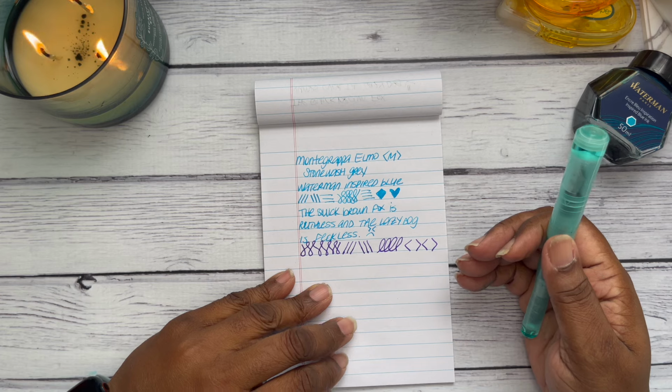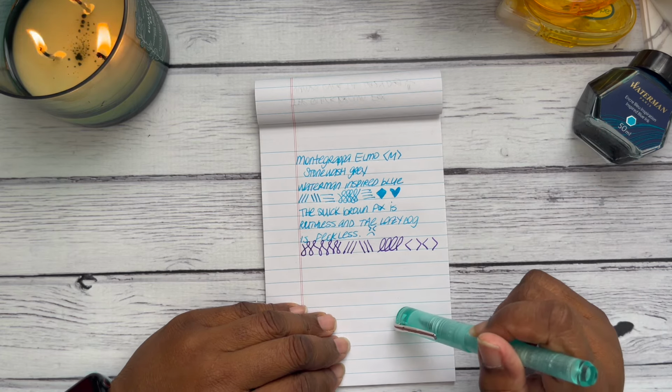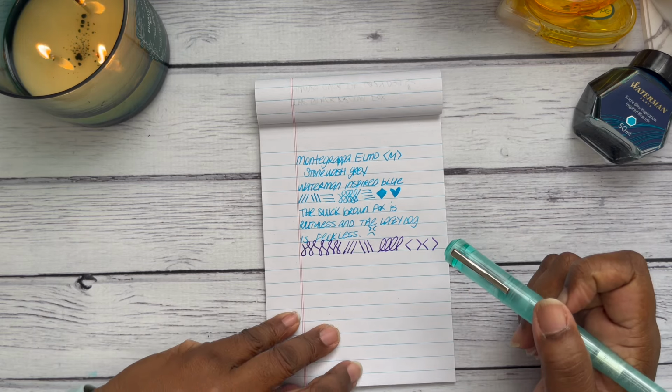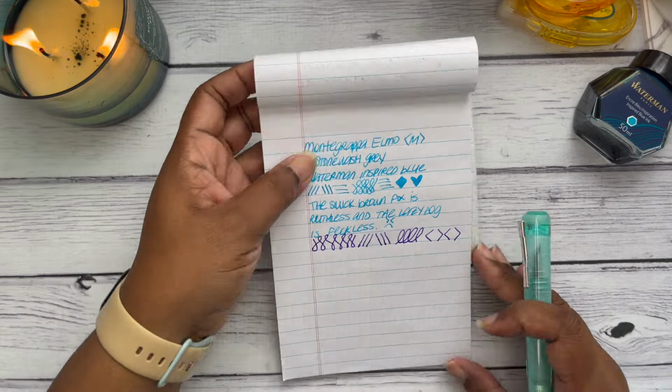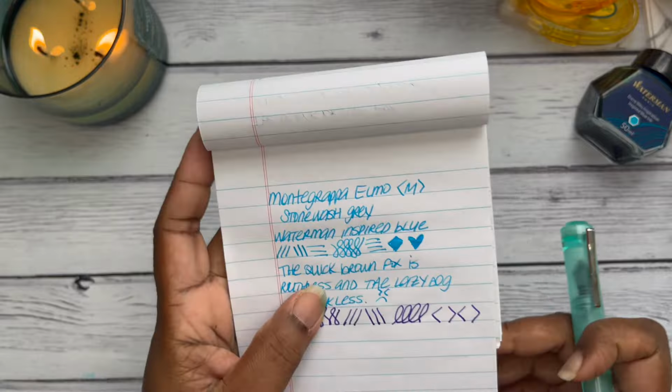I use a notepad I pick up at Walmart. It comes in a 2 or 3 pack, I forget, and it's Walmart, so it's not pricey. I think it's Pen and Gear. Yes, it's Pen and Gear brand.